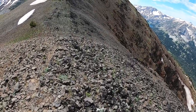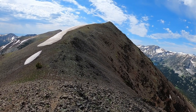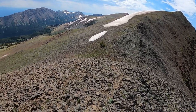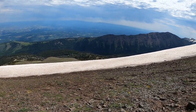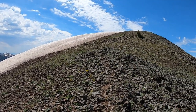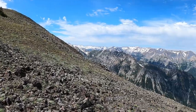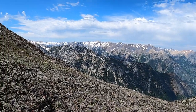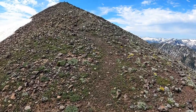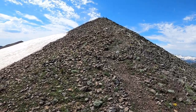Comes down, and then we go to the top. And well, we can always slide down that snowfield. No. Okay, I was gonna get this snowfield. I think we're getting really close to the top. And we'll have, I'm sure, just a tremendous view. Okay, let's keep going. Okay, there is the summit, right there.